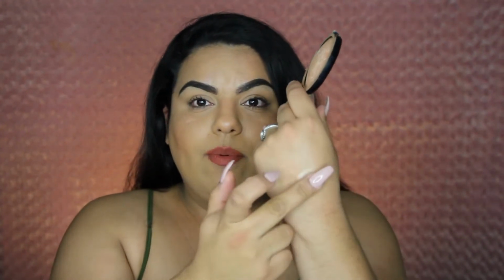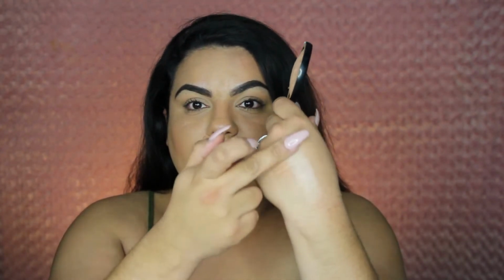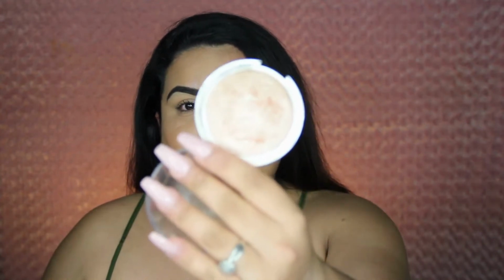It looks like this, you guys, and I'm gonna swatch this highlighter for you guys to see how bomb this highlighter is. I really love this highlighter, and it is a baked eyeshadow, but I use it as a highlighter. So when you apply it on here, look at it. It's blinding. It's super bomb, and it can fit any skin color. I really recommend this highlighter. Again, I purchased it off Shop Miss A for $1, and this is what it looks like.